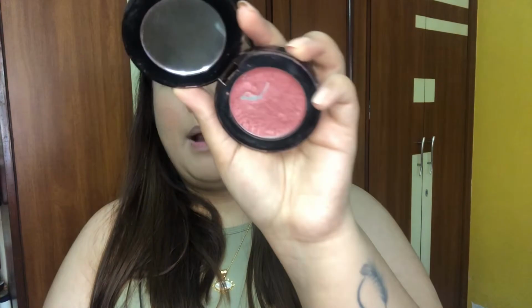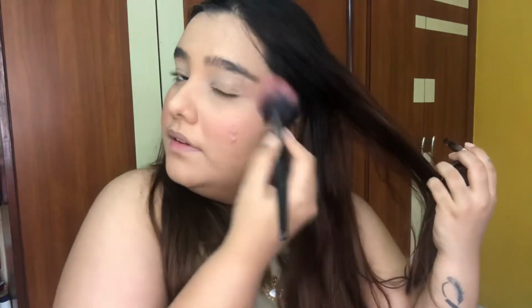Okay, moving on to set the blush or to set the tint. I'm gonna use this powder blush from Color Bar. Like you can tell, I've already hit pan on this. I actually broke the product some time back, but I fixed it using my makeup fixer. I like to apply my blush on my nose as well as on my chin.